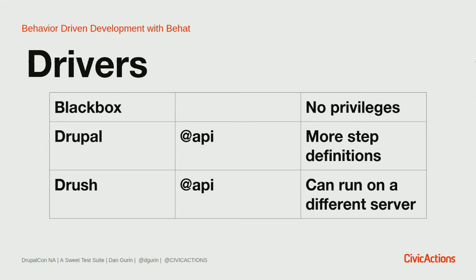The Drush driver, in addition to the ability to run Drush commands, of course, has the advantage of being able to run remotely. JavaScript facilitates tests in a browser, similar to what we typically use on our mobile and desktop devices.